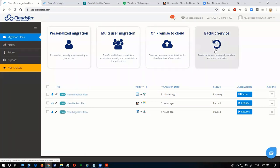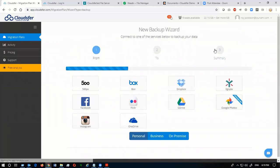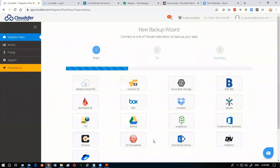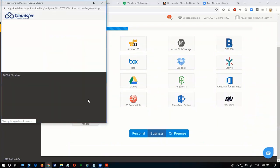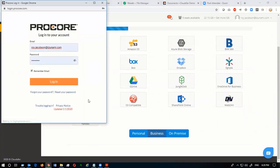Now let's get to the fun part, which is the backup service. I'm going to press backup, and now I want to show you one of the newest integrations that we have in Cloudsfer. The integration is for the construction software called Procore. It allows you to store all the construction related documents and information in one centralized hub in the cloud. So I'm going to connect to the Procore account.